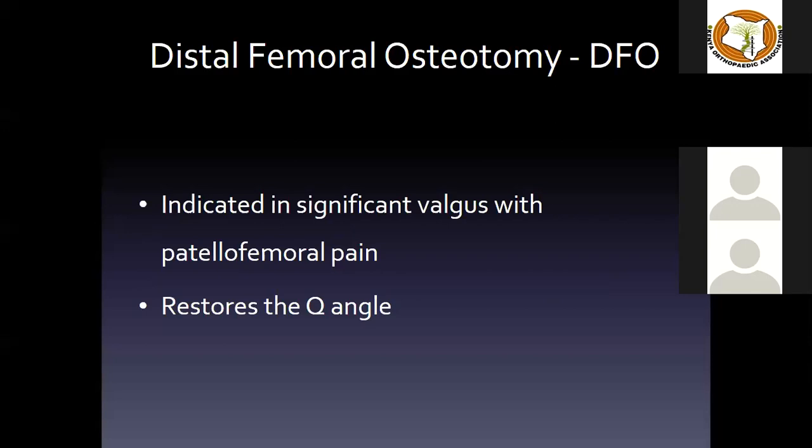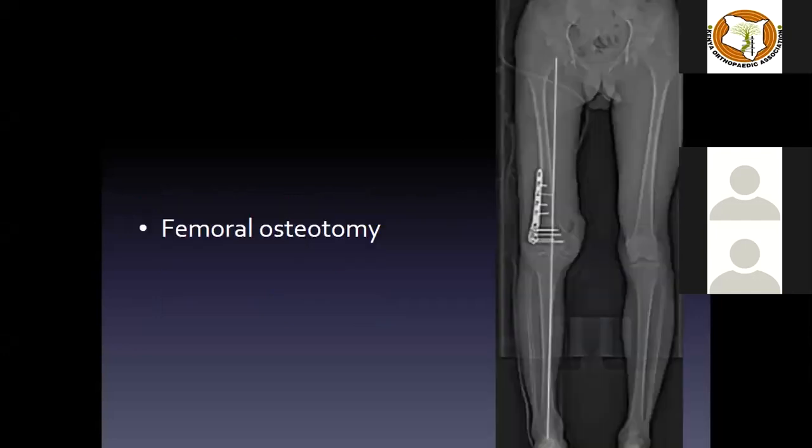Carrying on with osteotomies, obviously the distal femoral osteotomy is a good option in someone who's got significant valgus that is mainly femoral in origin. These patients with valgus will have a fairly large Q angle, but if you perform the osteotomy, it restores the Q angle, and once the bone has healed, you hope you have a happy patient. Sorry, this picture is not very clear, but it just shows typical restoration of the mechanical axis and also Q angle.